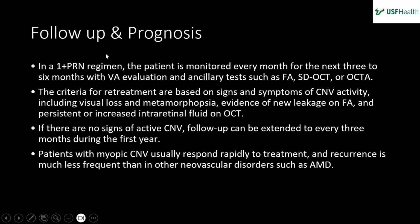So follow-up for these patients, what I found on the AAO was you treat and then the PRN regimen is the most adopted, I guess, way of treatment for these patients. They're monitored every month for the next 3 to 6 months, and you evaluate your visual acuity, and then if you want, those ancillary tests. The criteria for retreatment are based on signs and symptoms of CNV activity. Like we mentioned, metamorphopsia, vision loss, evidence of new leakage on FA, and persistent or increased fluid on OCT. If there's no signs of active CNV, you can extend it to every 3 months during the first year.